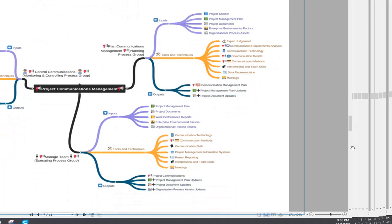And the project communication management, again this is a simple one: plan communication management, then manage communication, control communication. I guess manage communication, this is not manage team. So communication management plan, and then manage communication, project communication. Okay, control communication, work performance information. I guess the important thing in here is communication requirement analysis. These are one kind of metrics, communication requirement analysis.